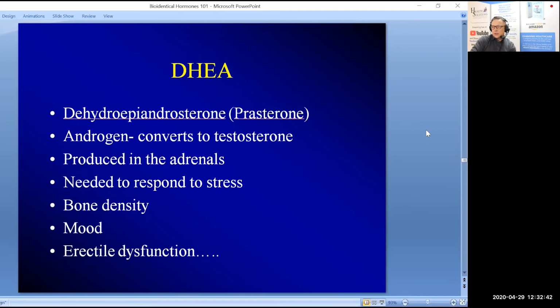DHEA, I just mentioned that it's produced in the adrenal glands and helps us respond to stress. There is a commercially available product that women use for vaginal atrophy, as I talked about. It's in the androgen category. I don't like it called an androgen because when we call it an androgen, it's like we limit it to men, and women need DHEA also. DHEA is converted to testosterone, although at higher doses, and it depends on the individual. From what I see, most people, whether male or female, that need testosterone also need DHEA. It has a lot of the same benefits as testosterone, but it has more adrenal support, so it will support us during stressful times.